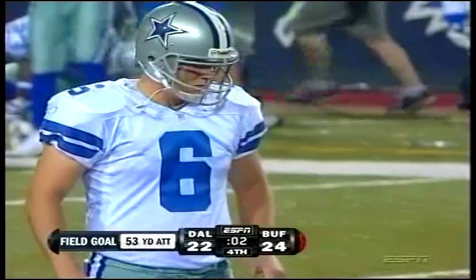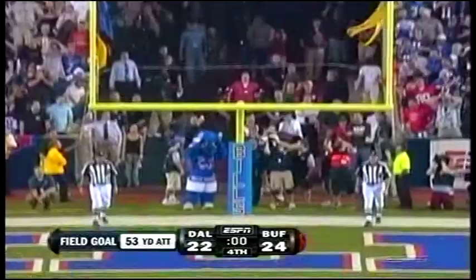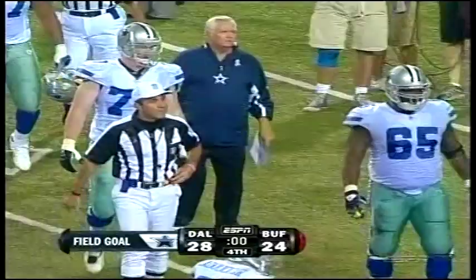Folk's career long in college is 52. This is 53 for the win. Nick Folk is online. Is it long enough? The Cowboys win. But no, a timeout called by Buffalo. What? They pulled a Mike Shanahan moment and called for time prior to the kick. Prior to the snap, Buffalo called a timeout.